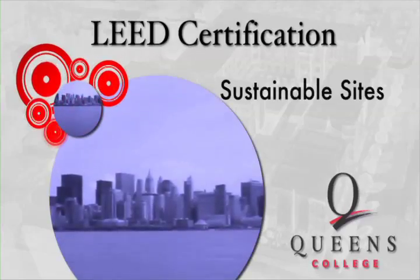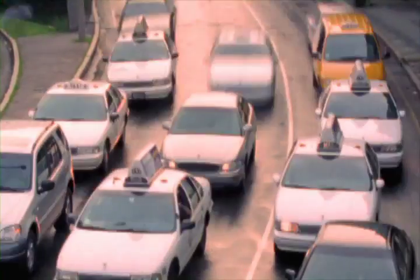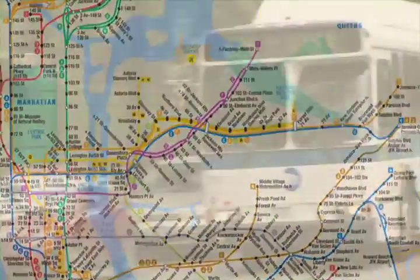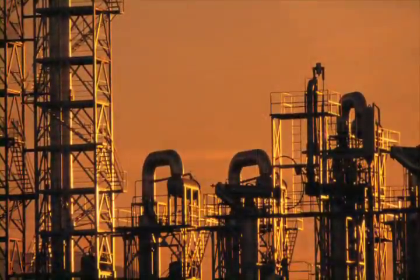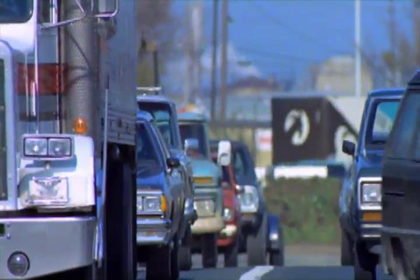Sustainable sites. Sustainable building all starts with the location, and campus building presents unique challenges that have to be addressed. Almost 27% of energy use in the U.S. goes toward transportation, and historically, Queens College has been a commuter school. So the good news is our school is easily accessed by public transportation, which has an enormous impact in reducing carbon monoxide, carbon dioxide, and other compounds, especially when contrasted with the use of individual cars.